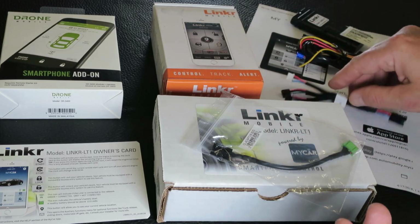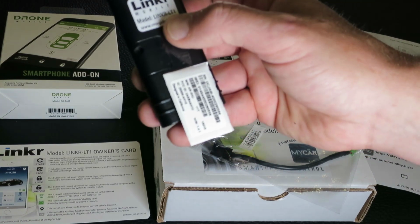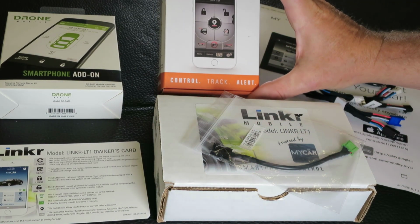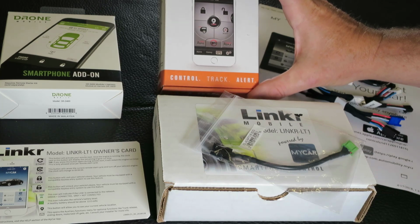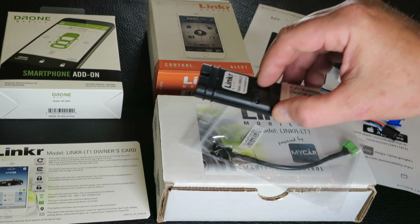So what I have here for you guys today is a new product made by Omega, which is the Linkr-LT1. Now you see I also have another one here, which is the Linkr-M1, which is the one that's proprietary for all the Excalibur and Omega brand systems. And it only works with those systems. This one takes it another step further.